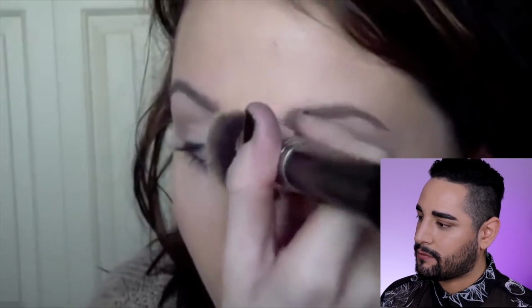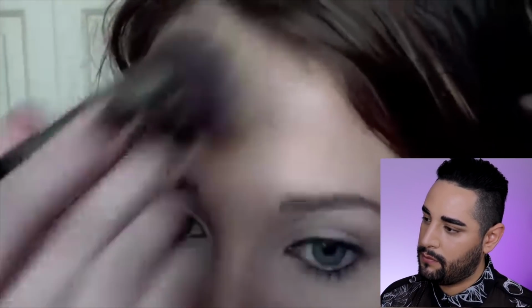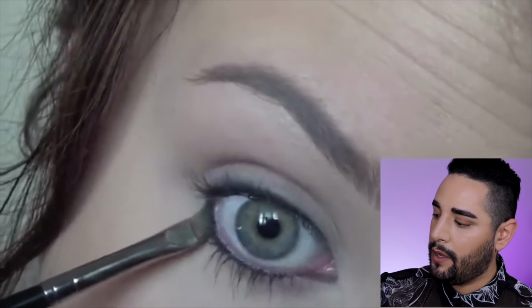I'm applying a medium coverage foundation now with this soft synthetic kabuki brush by Sigma. I prefer to use this brush over my fingers because it spreads the foundation so beautifully on my face. Now I'm taking a very light powder on a soft fluffy brush and going in that V motion again just to give a nice highlight and dimension. Now take that same eyeliner.